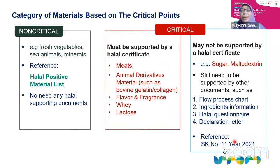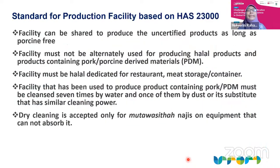The other, the company can provide non-halal-certificate documents. For example, the company can provide a flowchart, ingredient information, halal questionnaire, declaration letter, and there is a reference which is really clear based on SK 11. This is the decree on how to have a detailed supporting document for a certain material. So there is a guidance on how to fulfill the supporting document that is not a halal certificate. It will make it easy for companies to follow the standard of LPPOM MUI.